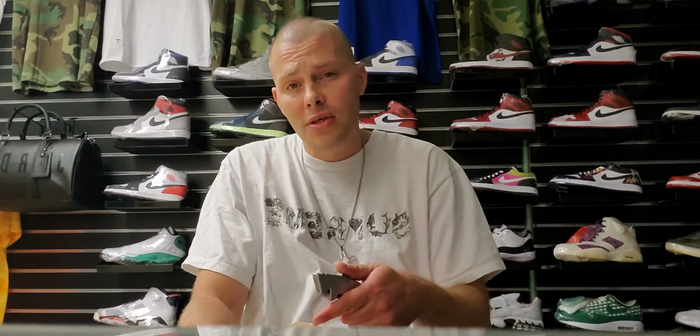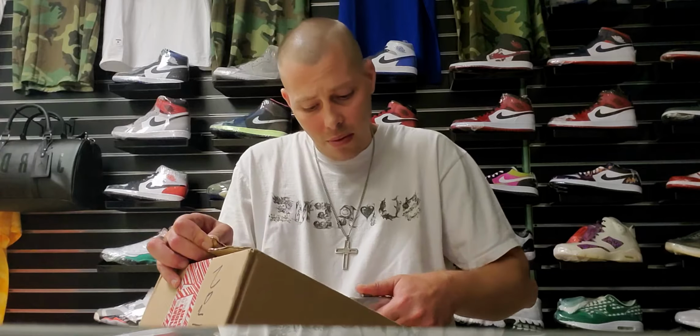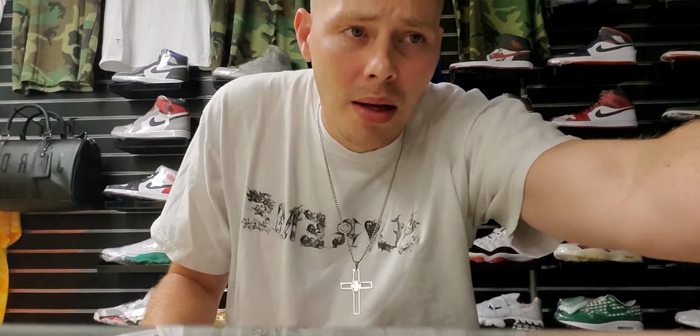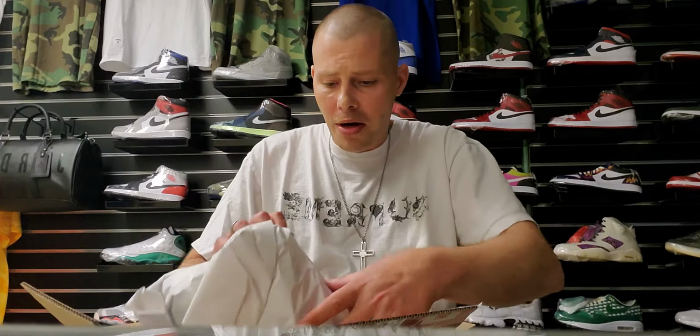I had the Smurf skateboard. I had some dope stuff in my cart, and my cart bugged out on me when I went to process it. By the time it got straightened out, everything in my cart was pretty much sold out. I was very heated this morning. But on this one, I got a few of the items that I wanted. I'm debating on keeping a couple of these, so let's just jump into this video and go from there.